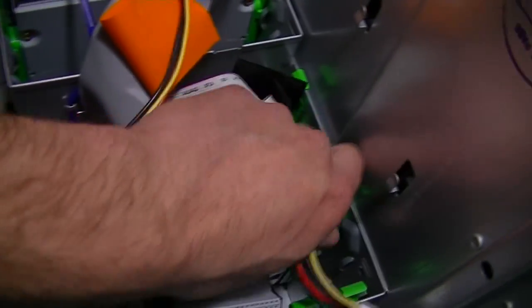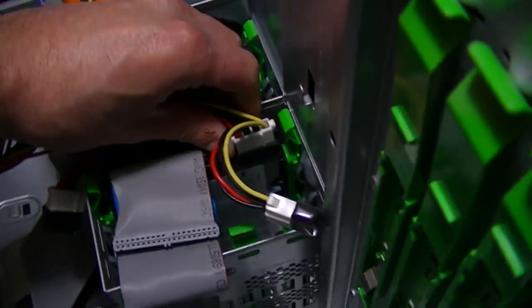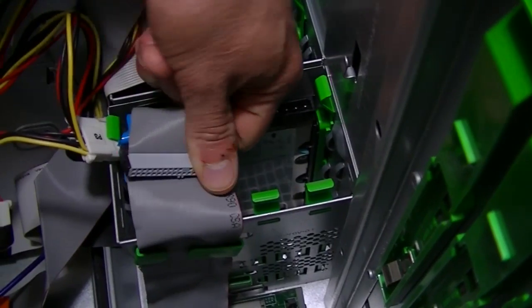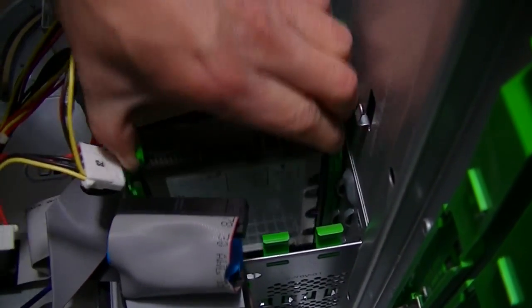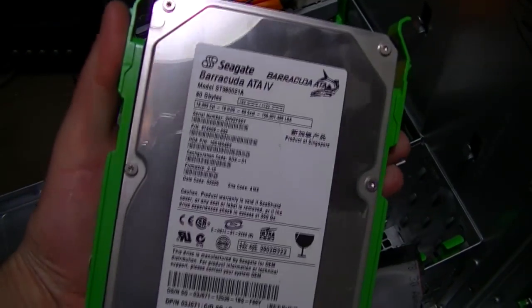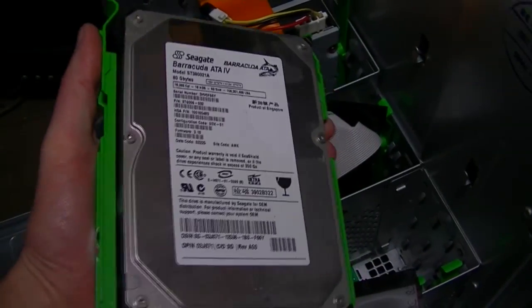Let's see what kind of hard drive is in this thing. Who makes this? This looks like a Seagate to me, judging from that cover there. I think this is a 40 gig or an 80 gig drive. I don't remember now. Let's just have a look-see, shall we? 80 gig Seagate Barracuda. Back when Seagate still made fairly decent hard drives.